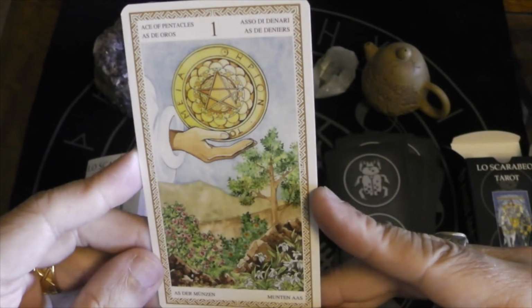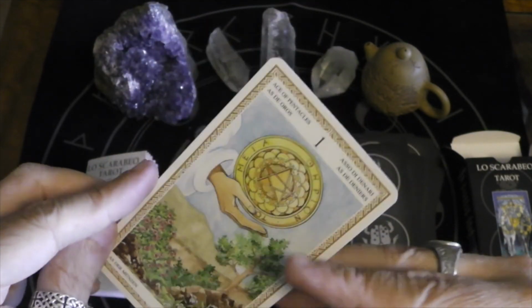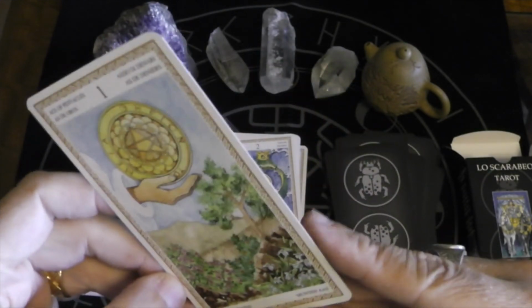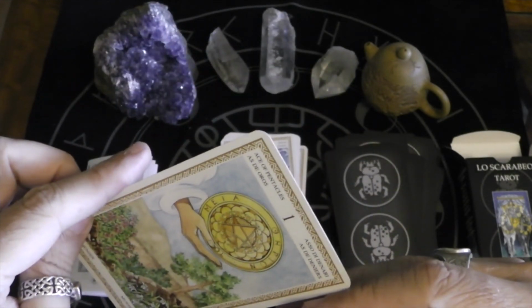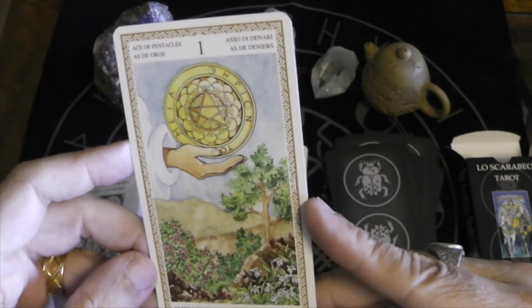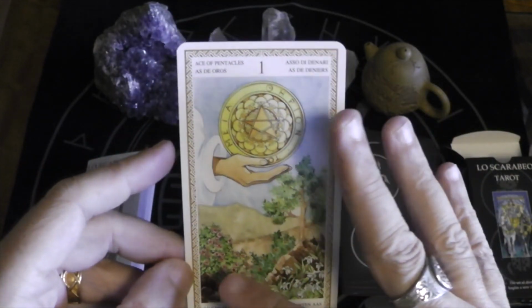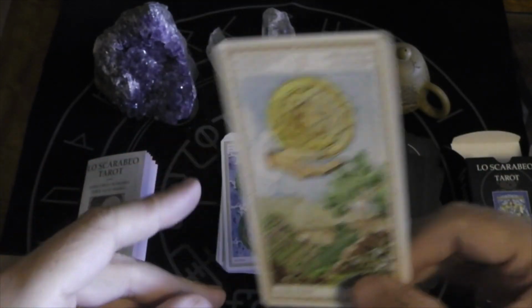Here we have the... Sorry, I got distracted. Ace of Pentacles. Ophion to Mea. You don't get that gateway, but you definitely have the barren hills with the lush lower ground there.